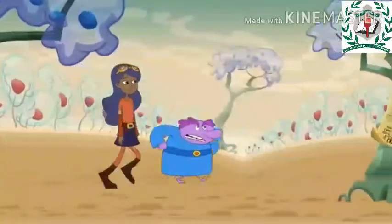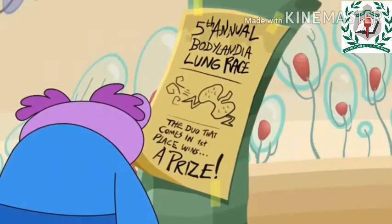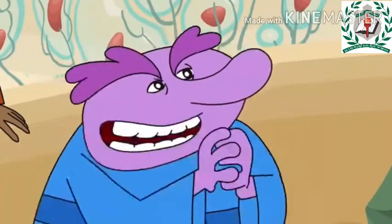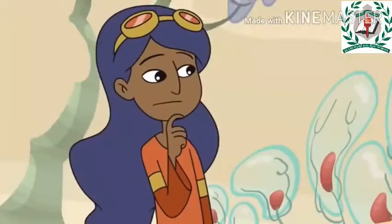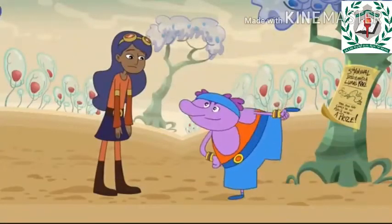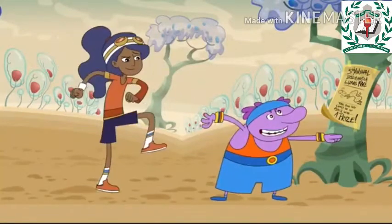Joke! I mean, the gall of that guy. Hold that thought, Nerb. What's this? 5th annual Bodylandia Lung Race. The duo that gets into and then out of the lungs first wins a prize. A prize? A prize, Chloe! Oh my dear heavens, a prize! If the time on this poster is right, the race is about to start any minute. Yikes! We better get into our running outfits. A Nerb is always ready for a race. Chloe's too. To the racetrack.